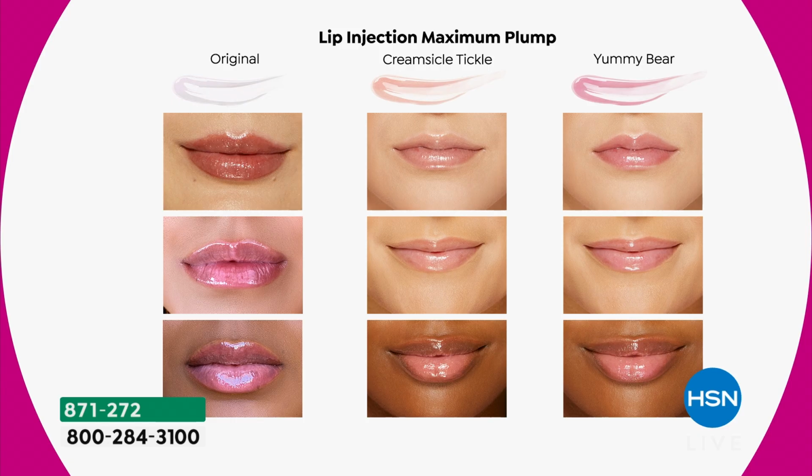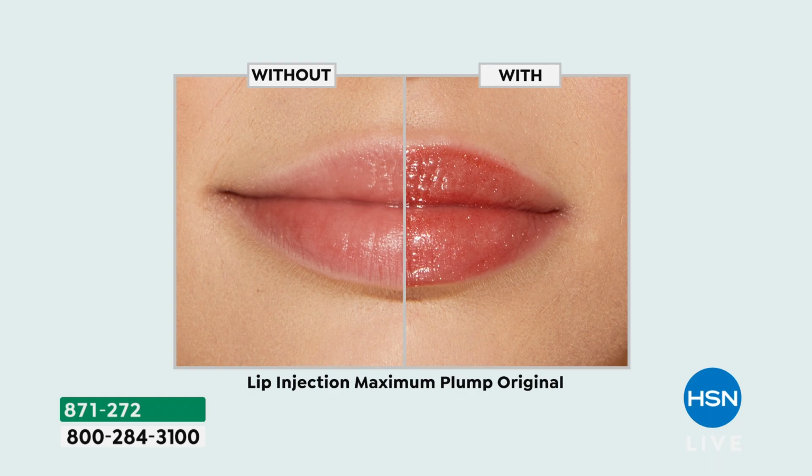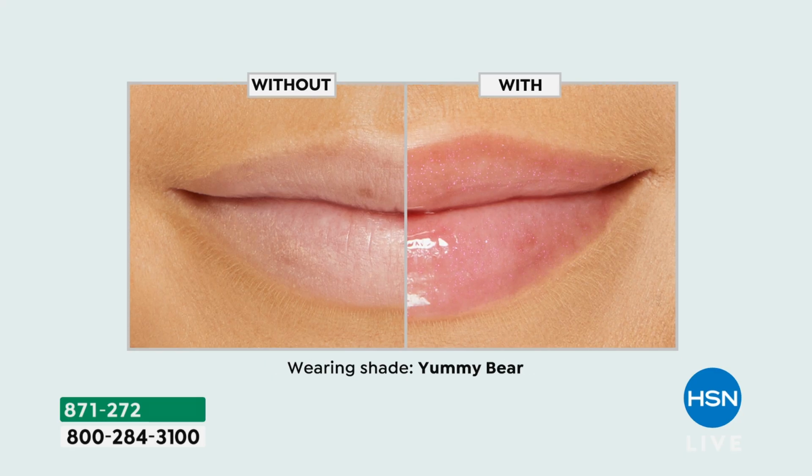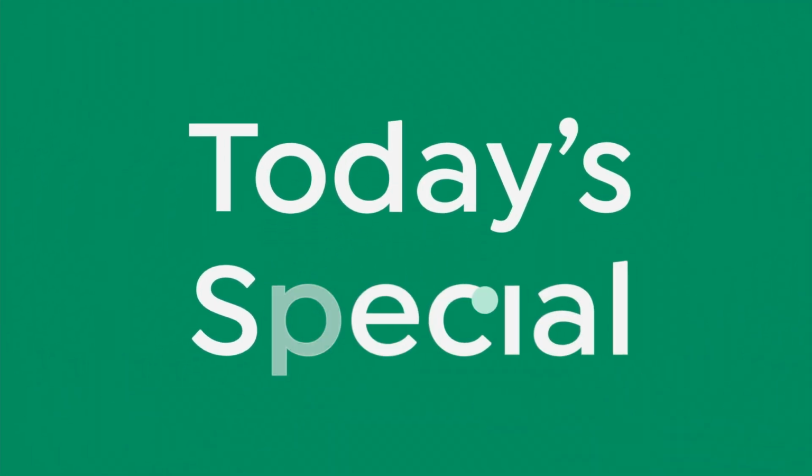Look at the difference. This right here, they went viral with their classic lip injection. This version is the maximum plump. They look so beautiful. These three shades that we're giving to you in an exclusive set. You've got the original. We're giving you that yummy bear. And we're also giving you creamsicle tickle. Beautiful neutrals. Look at this, with or without. It is just so subtle. Looks like you went to the med spa. This is what you get with the iconic lip injection lip plumpers. And they look really so beautiful on every skin tone. And I'm so glad that our collaboration with Too Faced allowed us to choose these colors.